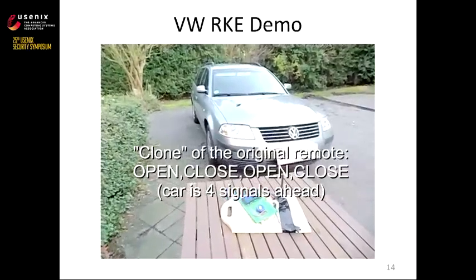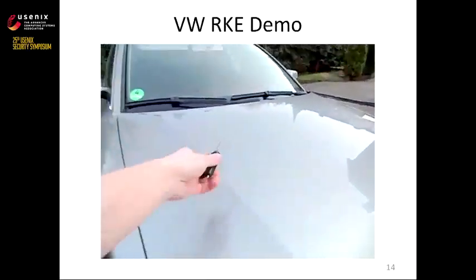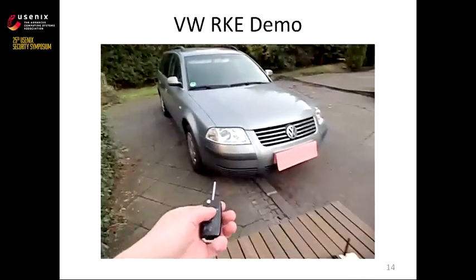So now the car is actually, this counter is four values ahead of the original remote. So how many times does the owner now have to press?